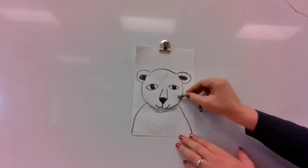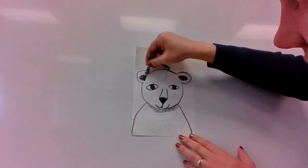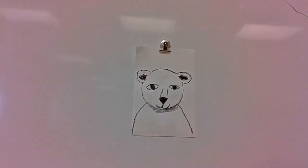And a little bit on his cheeky cheeks. And maybe even a little bit on his ears. It's up to you. You can do that or you don't have to. Totally up to you. Okay.